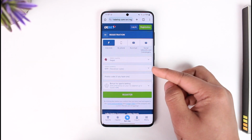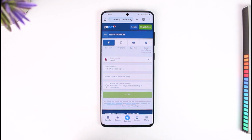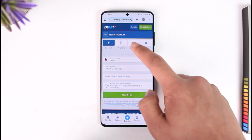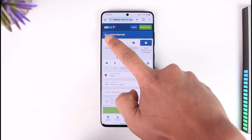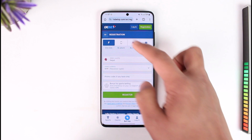Make sure to select your country, the currency, and then select a promo code if you have one. Tap the register option, and then it'll ask you to enter other details. So first you can enter this verification code. After that, it will ask you to enter a phone number, or you can also register by email and social networks and messengers, and your registration will get successfully completed on 1xBet. This way you should be able to go ahead and register on 1xBet.